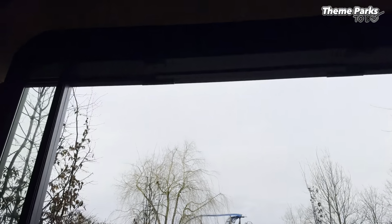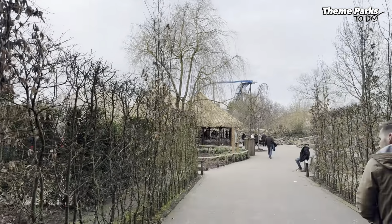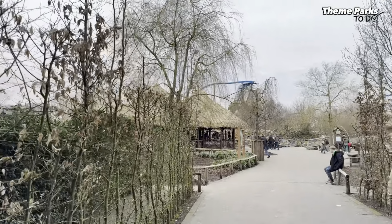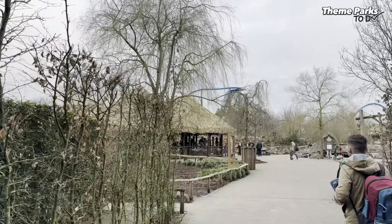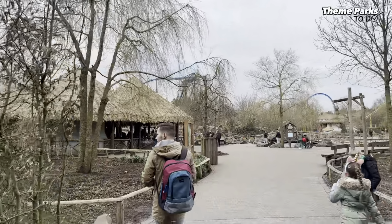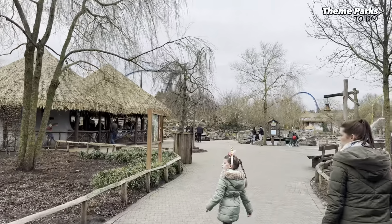And here we are in the next themed area in the park, which is the Magische Vallei, or in English the Magical Valley. Now this area here is new since 2012 or 2013, I believe, and houses a few more of my favorite rides in this park.